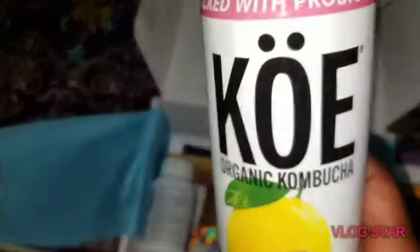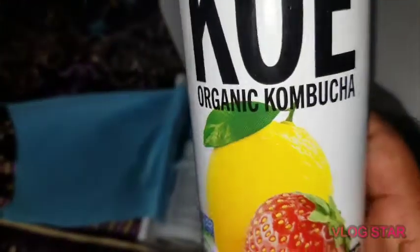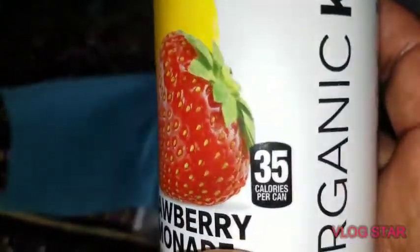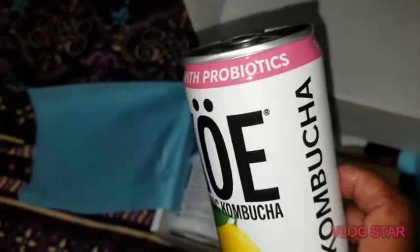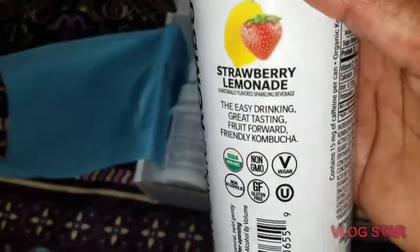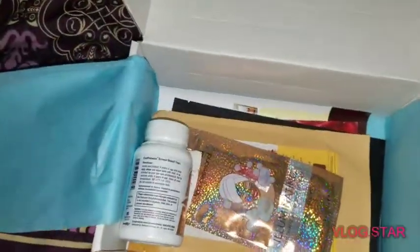All right, guys, here we have, is it pronounced Koi? It's an organic kombucha, strawberry lemonade, 12 ounces, 35 calories per can. I can drink this and run up and down the steps for a little bit and burn that off. And it says packed with probiotics. My stomach needs that. I know this is going to be delicious and refreshing. Strawberry lemonade. And this is slightly sparkly. So thank you, Koi, if I pronounced the name right.